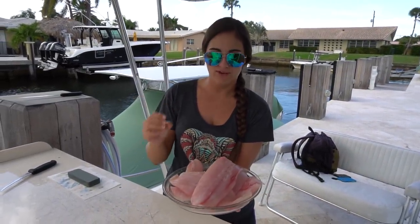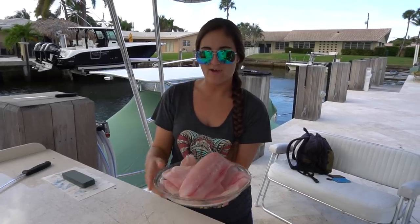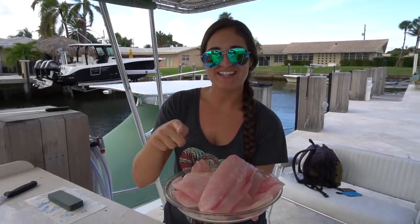I cut out the bloodline. Jacks a lot of times have a very thick red bloodline. So I cut the bloodline out and now they're ready to cook. So I will meet you guys back in the kitchen.